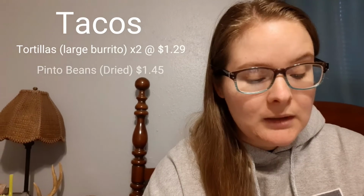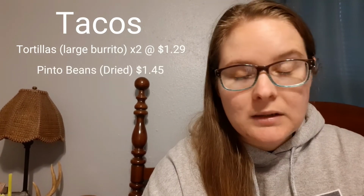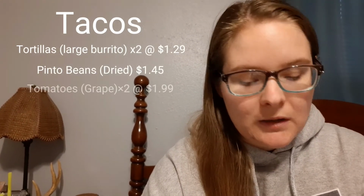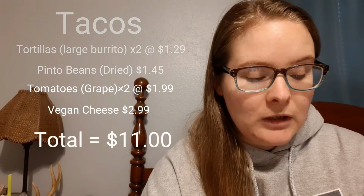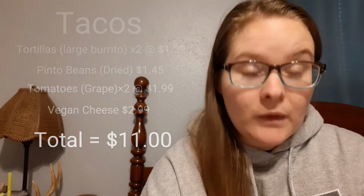The next food item or meal would be my absolute favorite thing, which is my favorite food, tacos. So for tacos, you're going to need tortillas, refried beans, which we would make homemade from dried beans because it's even cheaper. And then you're going to need tomatoes, like the little grape tomatoes. And we eat vegan cheese, so I went ahead and put that on there. And that grand total would be $11 for that meal.